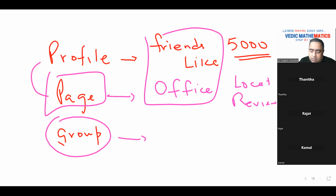Okay. So let's move to the next topic, that is finding cubes. Now, as we discussed finding squares of numbers, similarly cubes. So what is a cube? A number multiplied by itself 3 times.